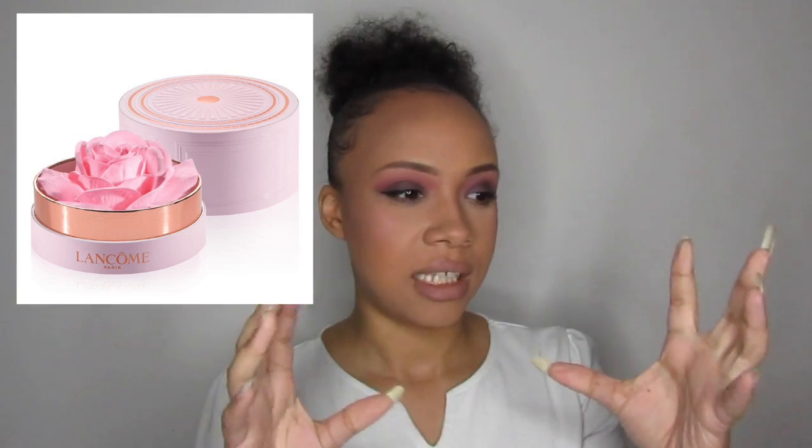Okay, so first of all is that Lancome flower highlight. I don't know what the real name of it is. We're just gonna call it the flower highlight. It's in this little box thing and it has these little fake rose petals and it looks so pretty and it's pink, and you dab your brush into the actual rose petals and you put it on your face and it's just such a gimmick.